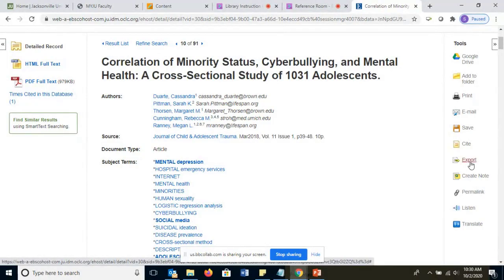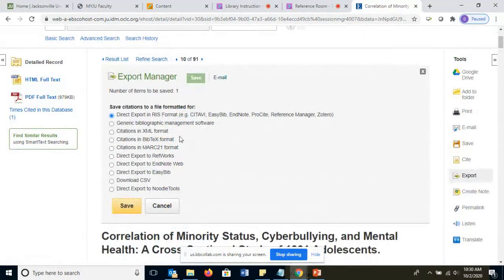You could export it if you're using programs like RefWorks or EasyBib to cite your sources. You could always download the metadata so that you could have all that for your citation manager.